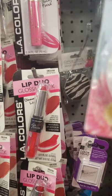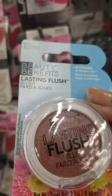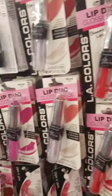Lasting Flush Blush. I will use that as a highlighter. Isn't that cute? By Beauty Benefits. It's got shimmer in it. Looks like a highlighter to me. Not a blush.